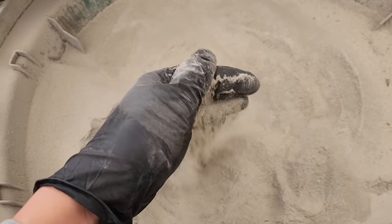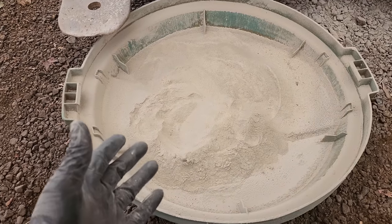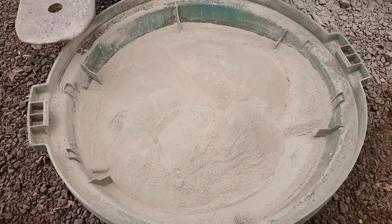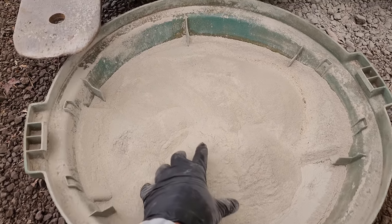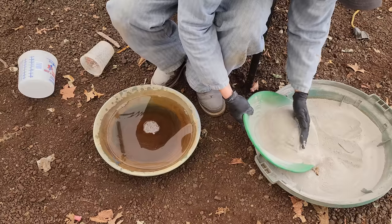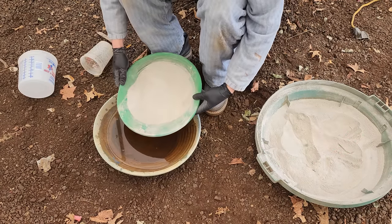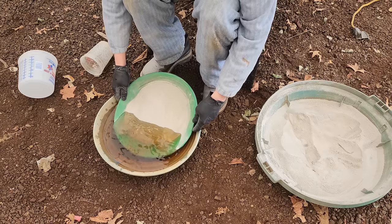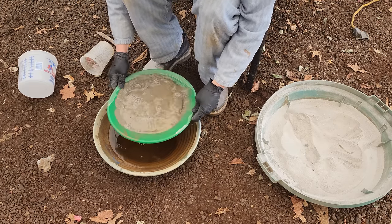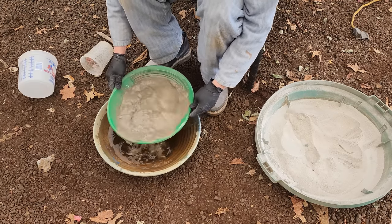Now I gotta get the gold concentrated. And normally I would do this on my shaker table with a bigger sample. But because we only have, I don't know, 10, 12 pounds here, 6 kilograms, whatever that is, I'm just gonna pan it out. So I'll just grab some sample like that in a pan. I'll pan it into this bigger gold pan. There's our tailings catch basin here. And when all that's panned down, we'll have the concentrates in the pan, and then we can see what we got.